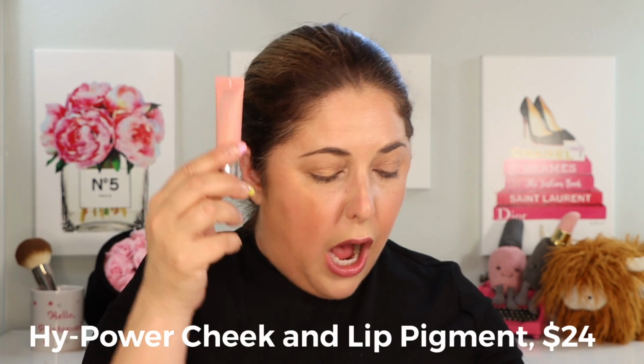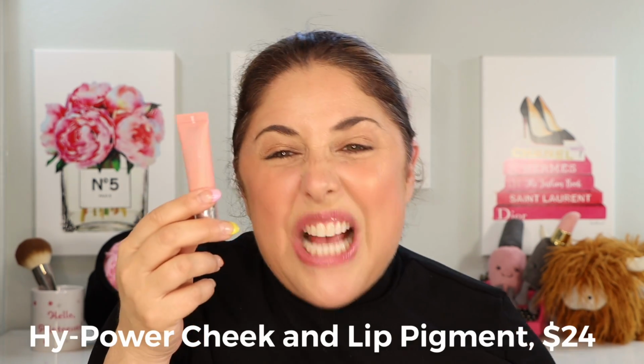I also picked up this High Power Eye, Cheek, and Lip Pigment. This comes in 20 shades. I chickened out and picked up the Blush Matte, but I mean, we're talking bright greens and blues and dark, because it goes everywhere. Now, interestingly enough, in my Sephora store, it said unsafe around the eyes. And we can go back to that. That's the whole pigment thing. But I think it can be used on the eyes, and we will in the demo.